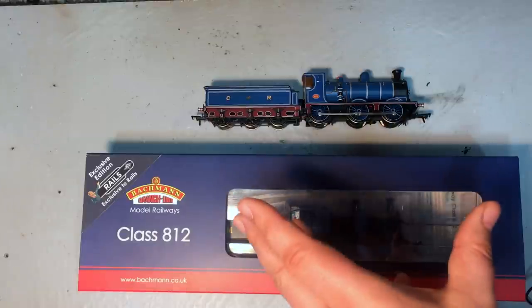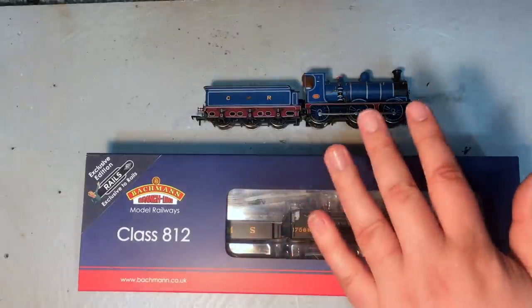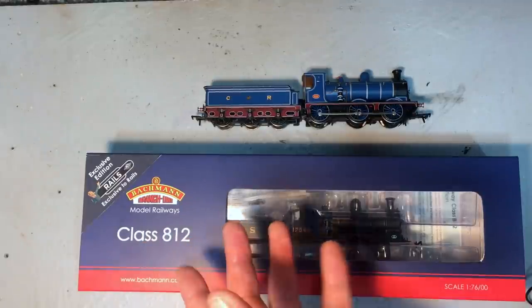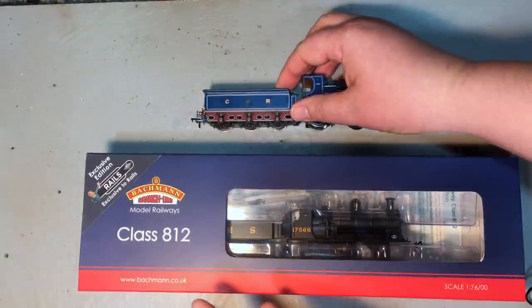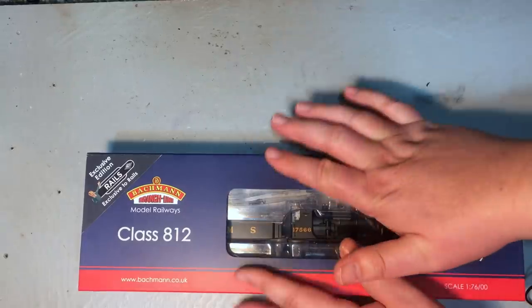But both versions are being done by Rails of Sheffield, and this is the earlier blue, I believe, so it's a much, much lighter, more vibrant colour. And under the lighting here, it actually looks darker than it does to the naked eye. But I'm going to come to that in a moment, and instead I'm going to concentrate on the LMS version.